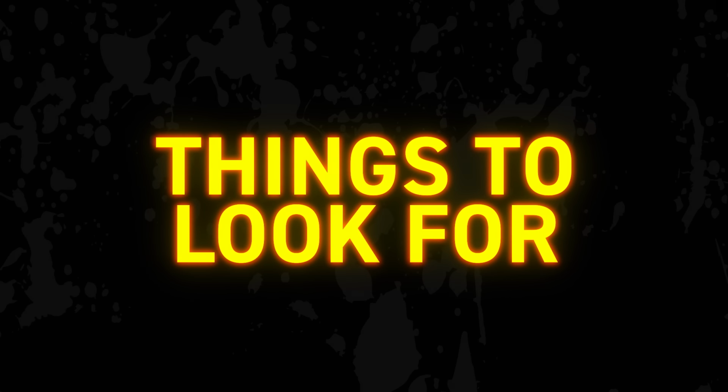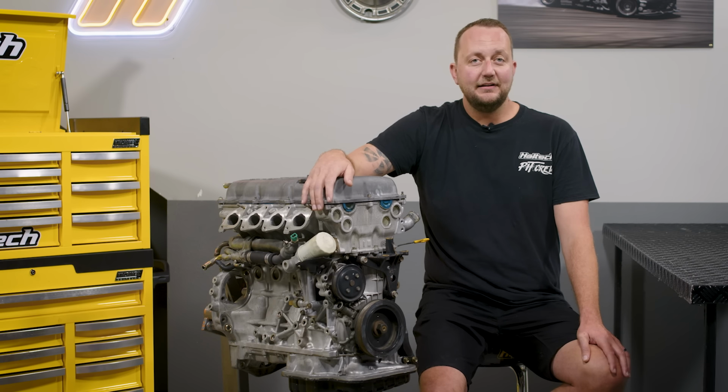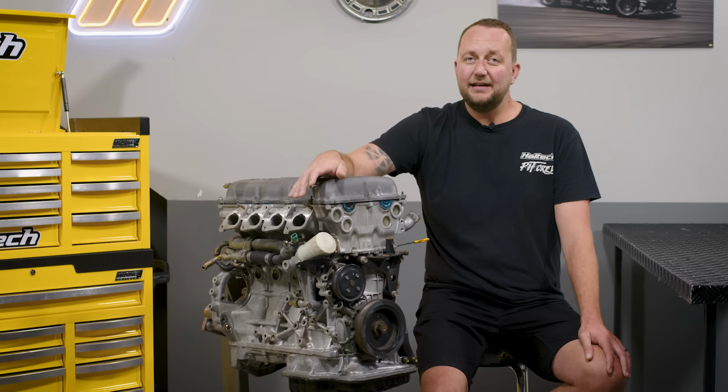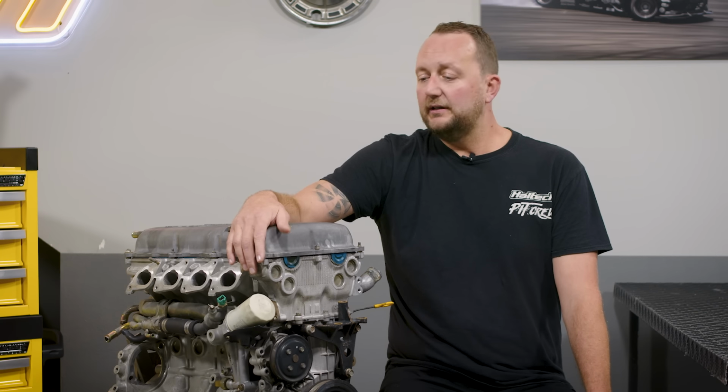Just like any second-hand engine, there's things that you'll need to look out for when you're buying. This is especially so when that engine originally came in a Japanese performance car and has more than likely had a pretty hard life and has got a pretty bad service history. SRs can suffer from oiling issues.